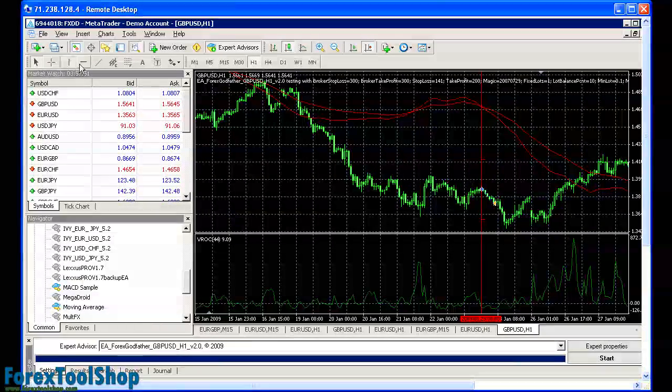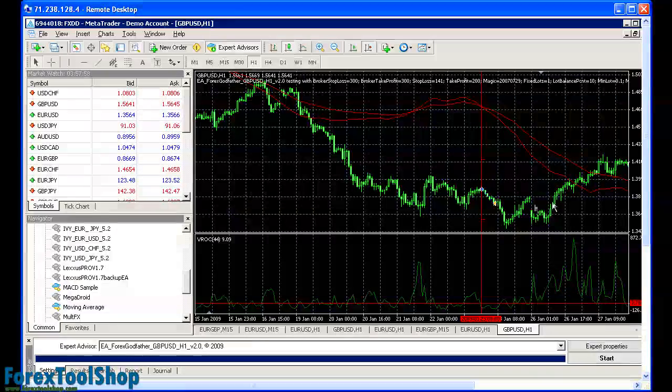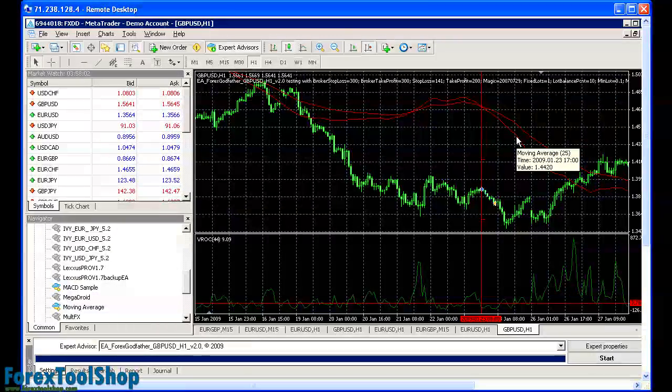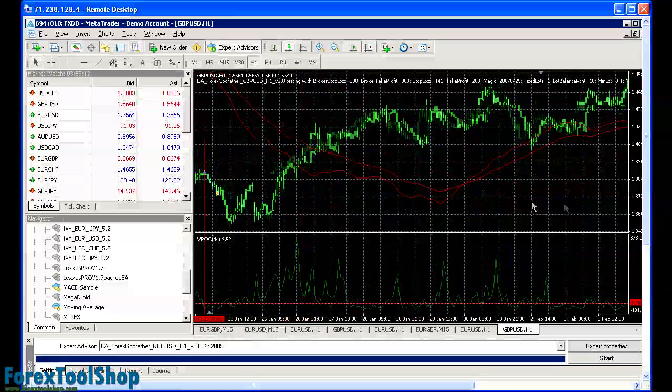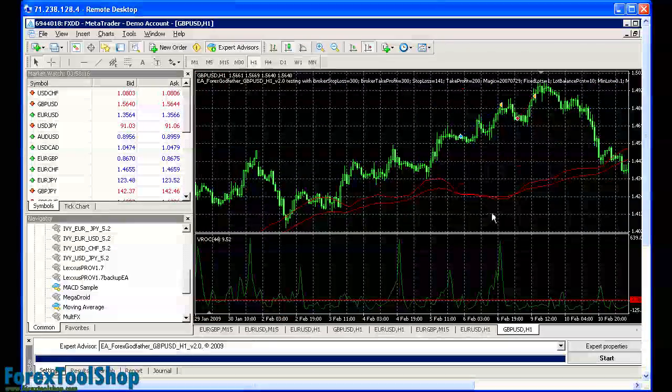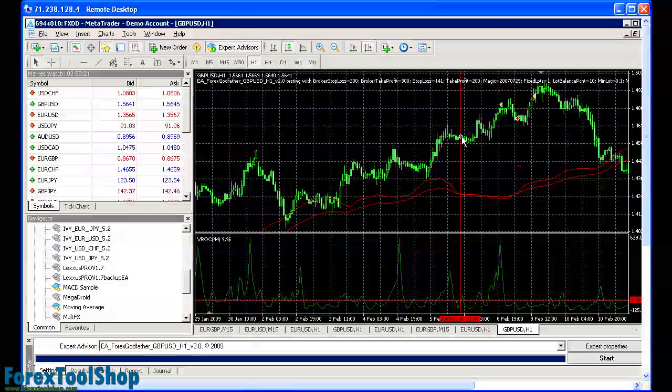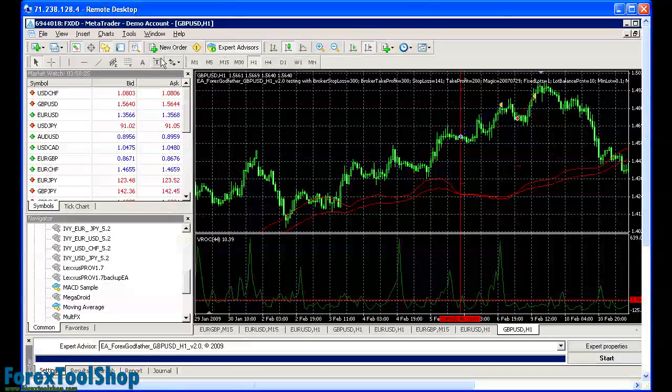Let's mark this VROC level, because it looks like this 0 line could have something to do with it. So right now our hypothesis would be that this trades on a downward cross, again with 57, that is, 25 crossing below 57. Kind of strange, but I guess it works for this system. If we look for other trades here, it certainly does look like this buys on the opposite crossover with the VROC below our level.